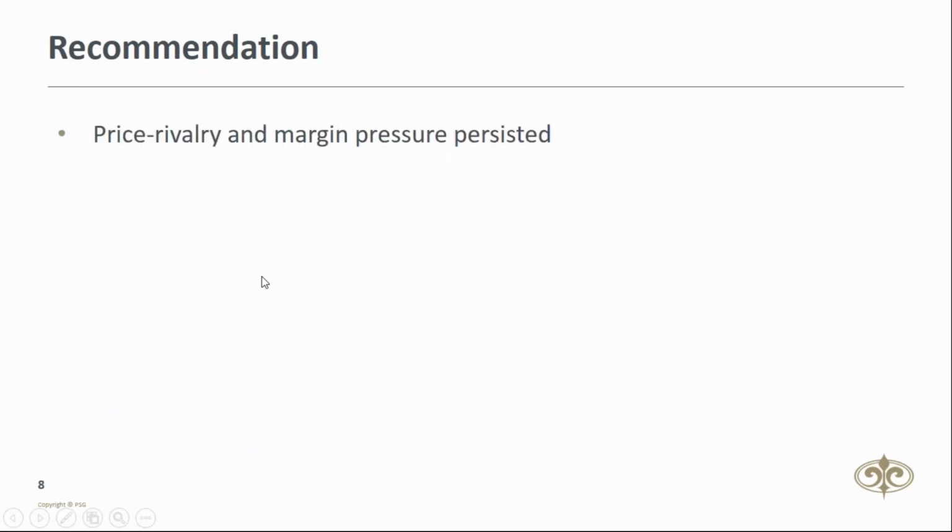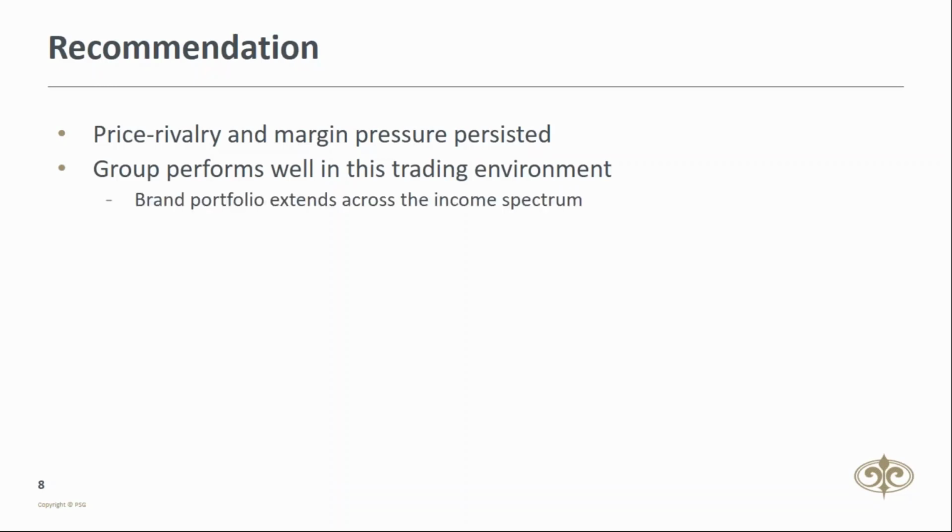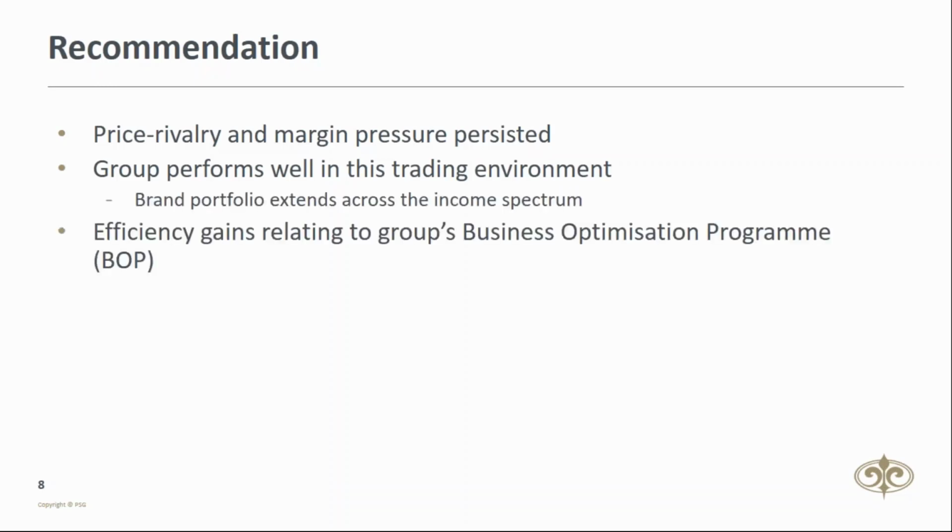Next, the constrained consumer spending has led to consumers becoming more selective in their choice of retailers, and price rivalry and margin pressures persisted as the industry participants competed for a share of a reduced wallet. And the group performs well in this trading environment as its brand portfolio extends across the income spectrum. Efficiency gains relating to the group's business optimization program will continue to help reduce margin pressure.